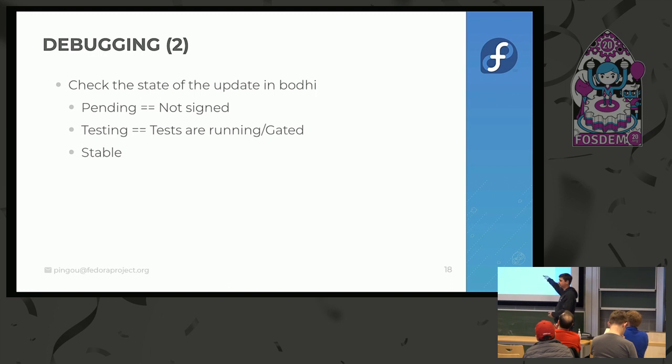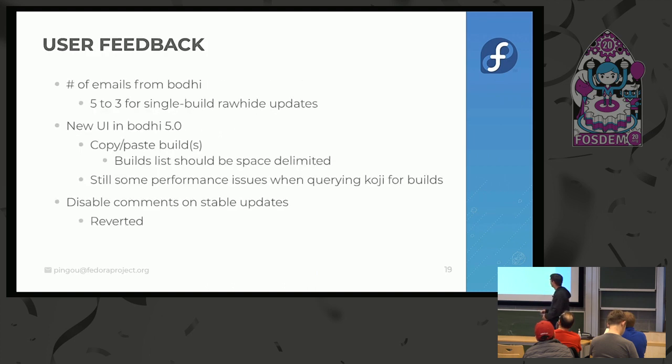Another way to look into that is to look at the state of your Bodhi update. If it's pending, it's not signed. So pending means we have seen the build in update candidates, we've created the update as pending, and we are waiting for it to be signed. If it's in testing, then the tests are running or the package is good. And if it's stable, then you're not debugging anymore, it's working, or it should be working.